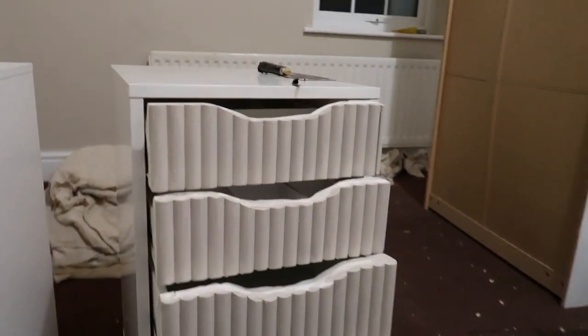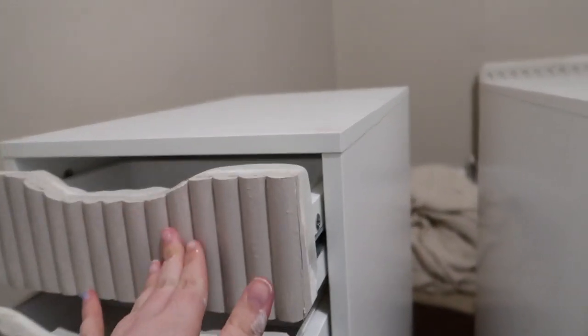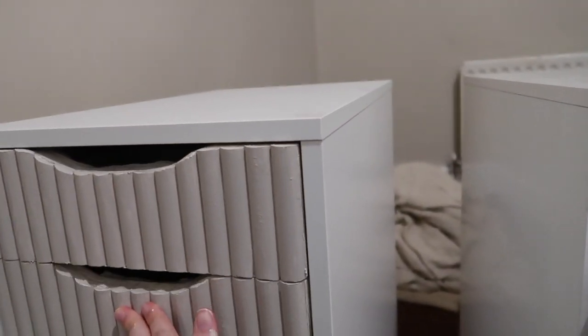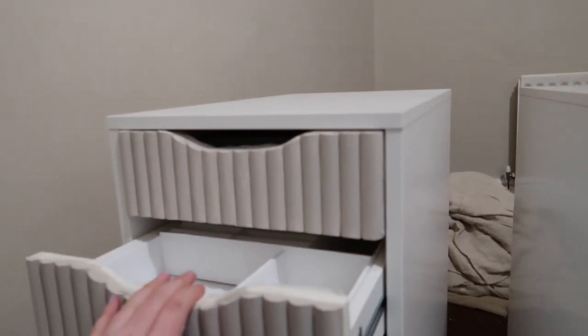So now I'm nearly finished. I'm on the last layer of coat, the last layer of paint, fingers crossed. So I'll give you a little look-see. So this is how they're looking, and obviously that's it closed. I think it looks so much better. Like, look how cute that looks. Actually absolutely obsessed with it, but it needs 1 more coat. If you can see, it's just a bit streaky. So I'm just going to give that a coat.